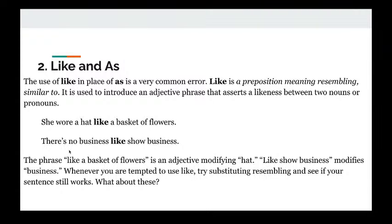So going into a more detailed description of these two sentences, the phrase like a basket of flowers is an adjective modifying the word hat. Like show business modifies business. Whenever you are tempted to use the word like, try substituting resembling and see if your sentence still works.